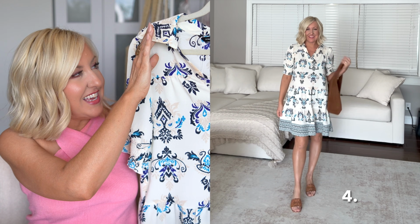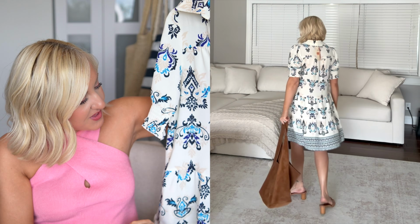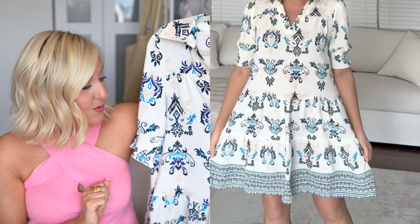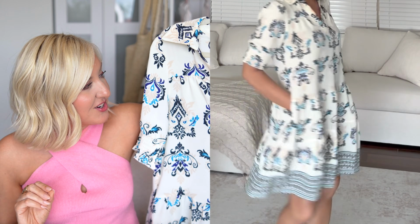It's got a V neckline, it is collared, a slight puff sleeve with some gathering around the arms, and it's got tiers on the bottom. Really, really cute dress. This is definitely to me more of something that I think would be great for an office environment. It comes in a bunch of different patterns and colors. The fabric actually feels really nice.